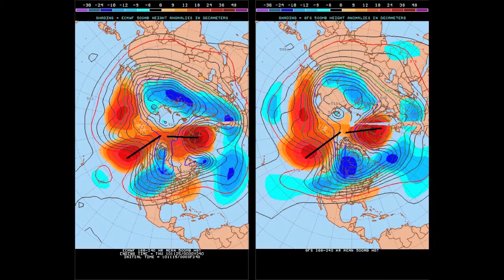Now, what this means is that if you get a negative NAO pattern, especially a west-based one, which this one is, as you can see the ridge is building all the way into parts of northern Canada, when that happens, you suppress the storm track and force the storm track over the mid-Atlantic. And that's going to be a big, big story coming for Thanksgiving and then moving in through December.